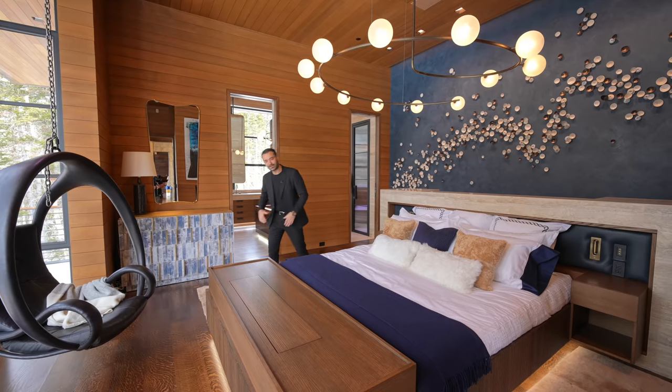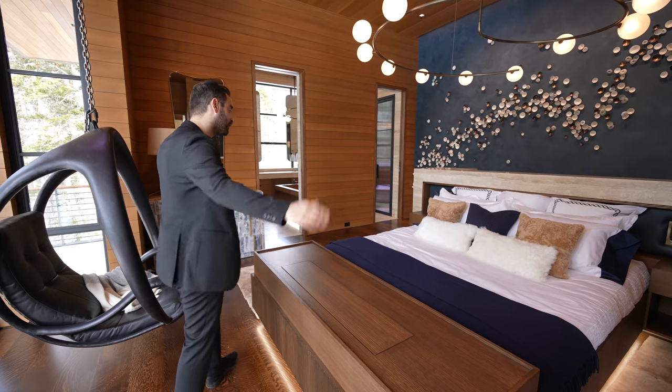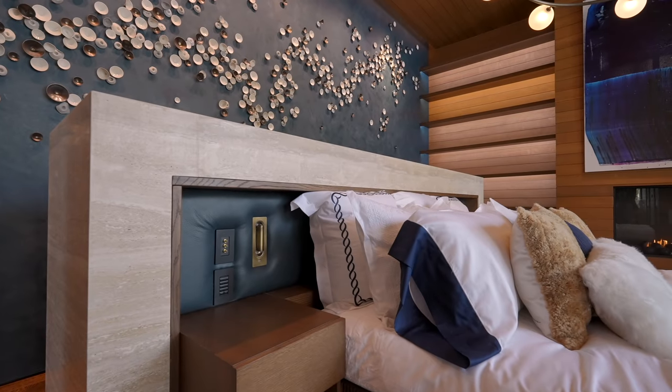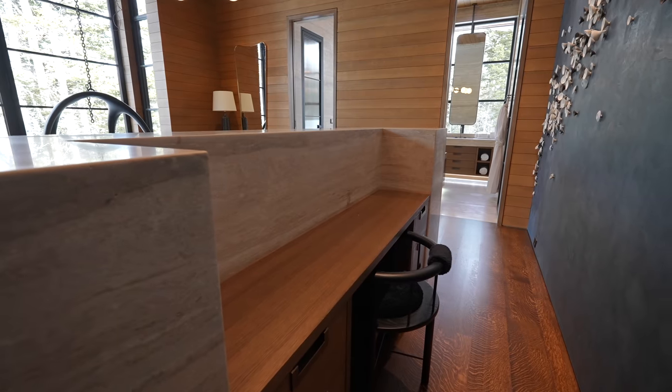Everything just looks stunning. I guess let's start with the bed setup here. Pop-up TV, and they use the same oak cabinetry for the frame of the bed. We have the king size bed here, and the headboard design is fabricated out of travertine, which creates a nice contrast. And behind it, you have a small desk area.